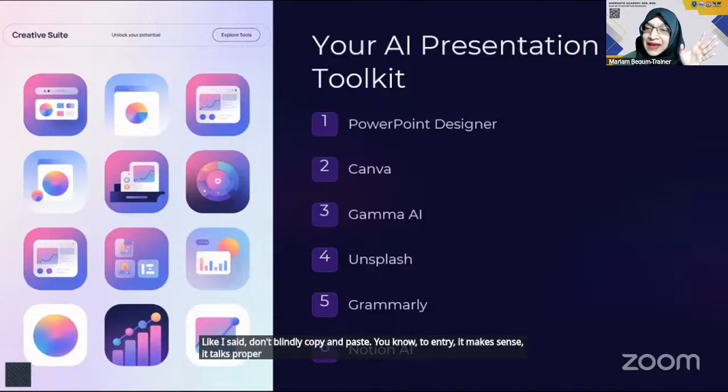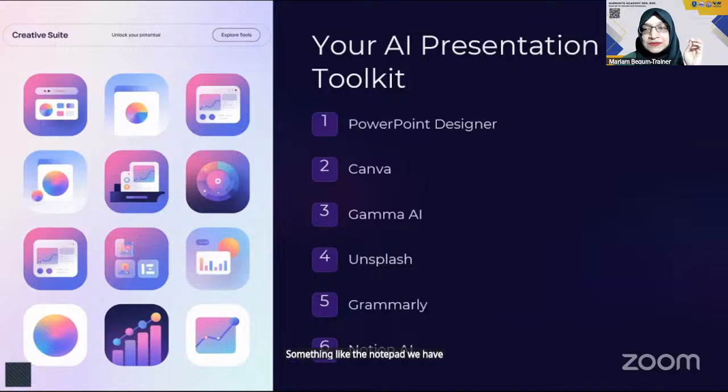And Notion AI is something you can use as a note-taking and productivity tool. Something like the notepad we have in our laptops, but this has more AI-powered features to help you organize your ideas and streamline your workflow.